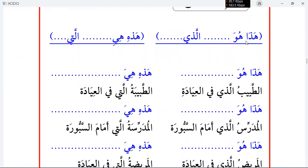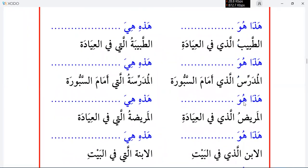Haza huwa. We can translate it as "this one", or also as "here it is". For example, haza huwa tabibul lazi fil iyada: This is the doctor who is in the clinic. Haza huwa al mudarrisul lazi amama sabura: This is the teacher who is in front of the board. Haza huwa al marizul lazi fil iyada: This is the patient who is in the clinic.